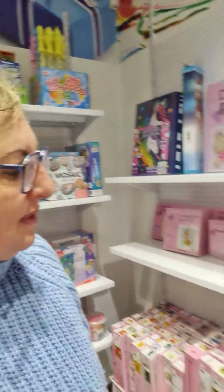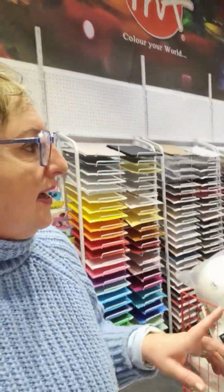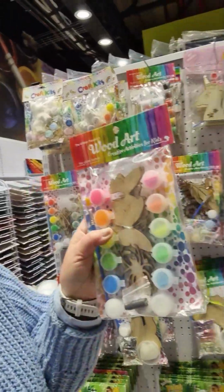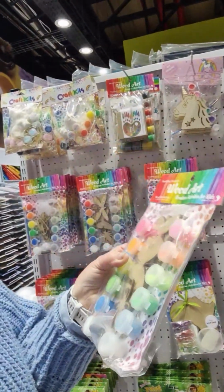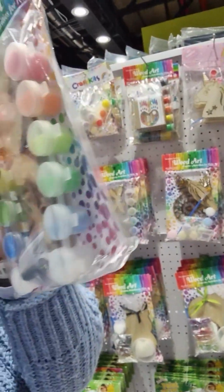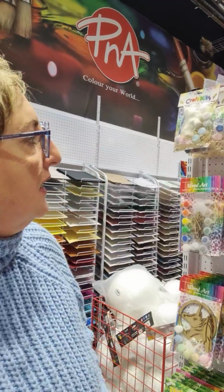So I've got some diamond dot art, some more educational stuff. Now the next aisle is also one of my favorites. I can spend hours in this aisle because that's where all the bits and pieces are. So let's start on this side. There's some wood art, and Katrine loves it when I get this for her because it includes everything, the paint and everything, but what she loves is there at the bottom there's some glitter as well. And what little girl does not love glitter?